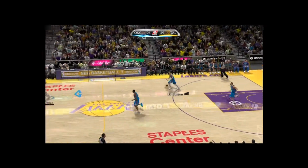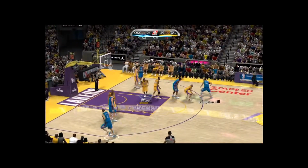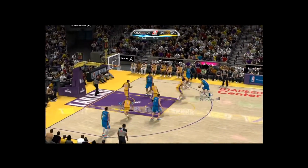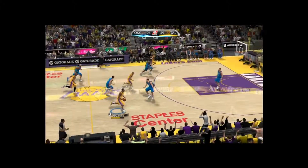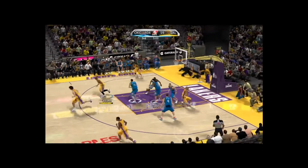Artest lays it in off the glass. 6 points for him. Livingston with an assist. This trip up would have 10 for the game. Here's Cephalosha. Gasol has it, and that's his 11th rebound of the game. Fisher down low. It's blocked. Great play by Cephalosha. Oklahoma City dictating the floor.